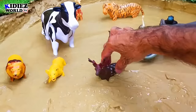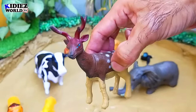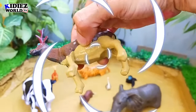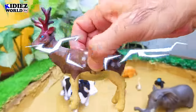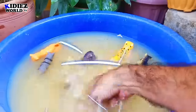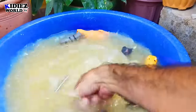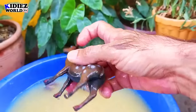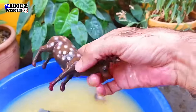And next we have is reindeer. Reindeer is a very lovely and cute wild animal. Reindeers are herbivorous by diet and they have a bunch of horns just above their head.